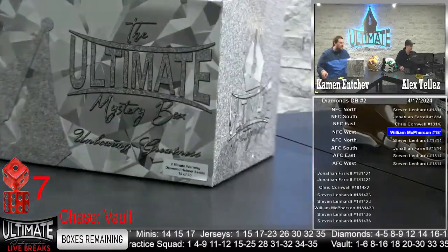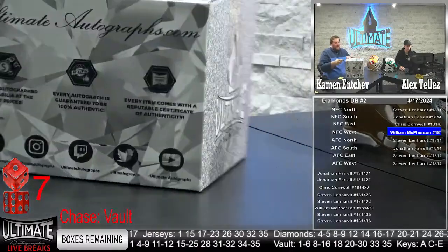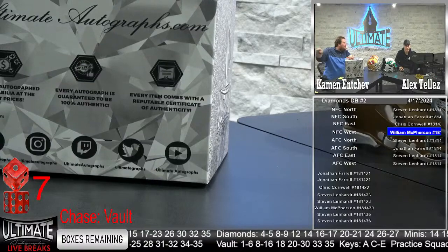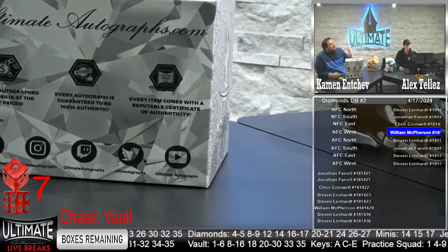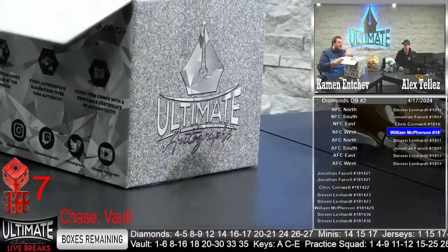Let's see if it's inside box 18. Looking for that Steve Young Chrome Speedflex, William. Meanwhile, Chris Cornwell, big-time Cowboy fan, wants Emmitt Smith and Michael Irvin, one of those at least, in box 18.